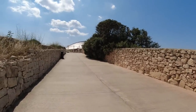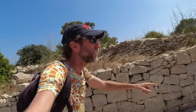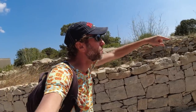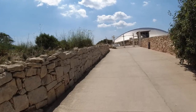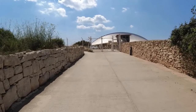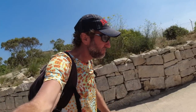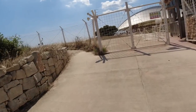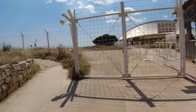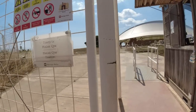But then there's another complex down the hill towards the sea. He said, you can go along this path this way around the fence. And so I decided to do that. I saw the other big tent like this, went down there and inquired there, and the guy there let me in. And I was able to look closely at the stones and get some video footage. But I wanted to come back and see this one. So, Hagar Qim Temples.